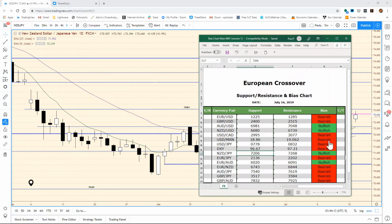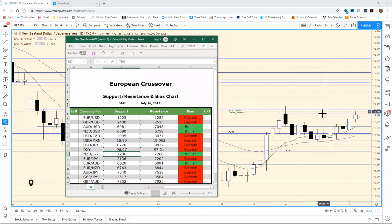We had 72.68 right there. I don't see any reason to change it. And looking at support, we had 72.06 in case the market decides to go and pare back. It's really doing its best to hang on here. We'll go right here with 72.15. We'll move that up a little bit higher. Let's go with 16.